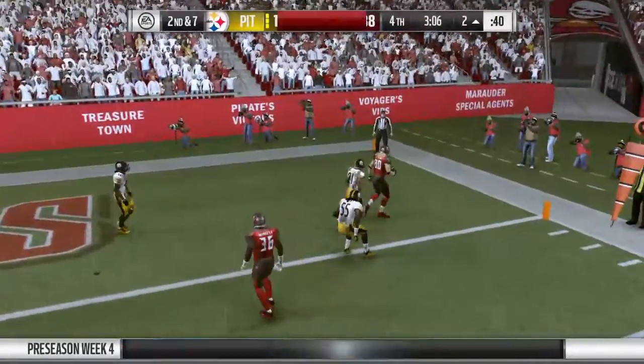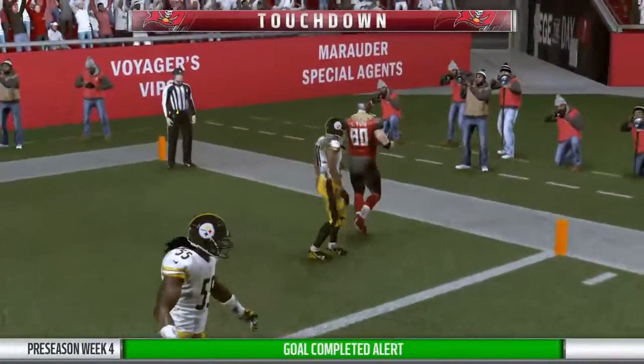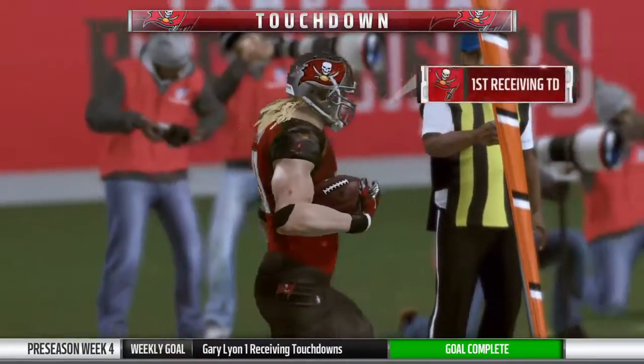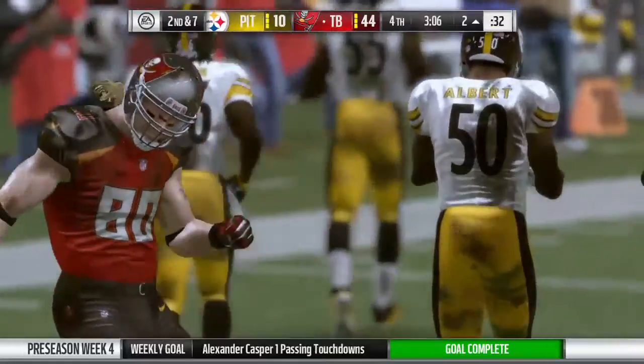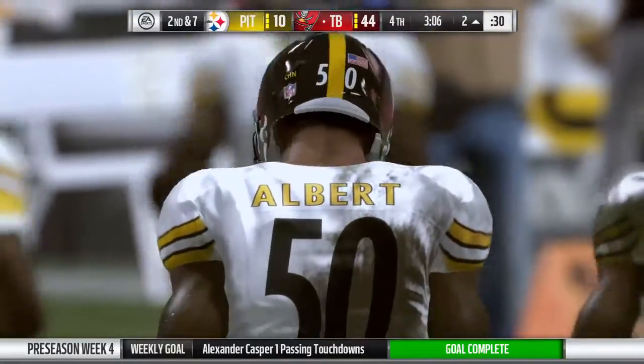And he hauls it in for the Buccaneer touchdown. Their big tight end from 8 yards out. And this Buccaneer offense, they're running away with this one.